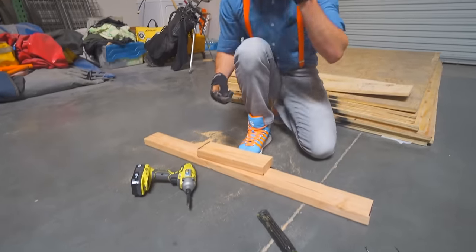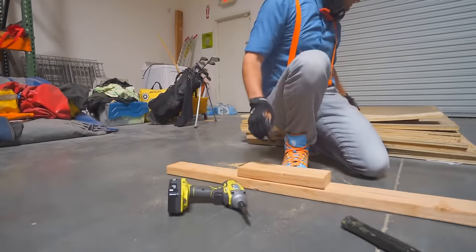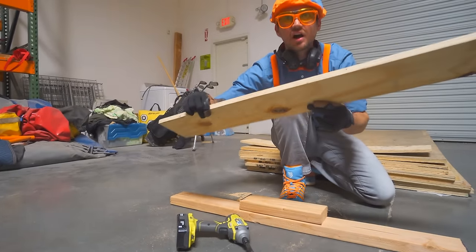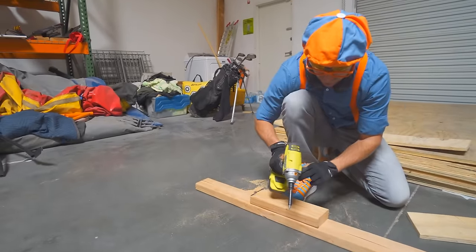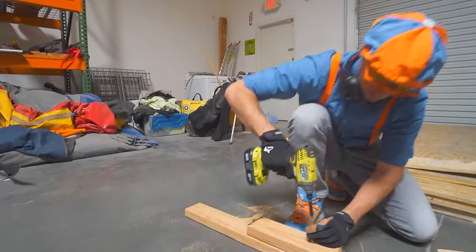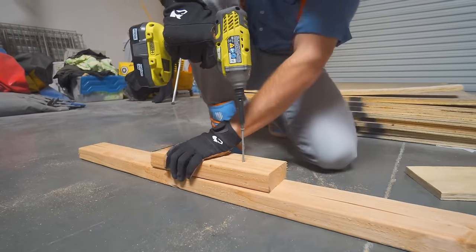So we're gonna screw these in together. And then we're gonna nail this on top, okay? So, let's screw it in. First, you take your drill and you start drilling nice and slow. Yep.